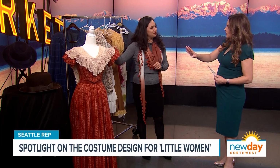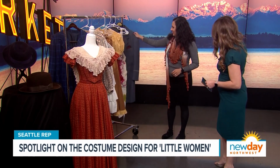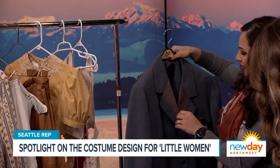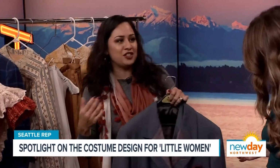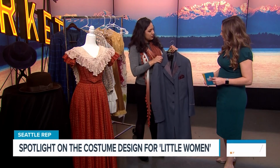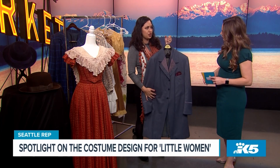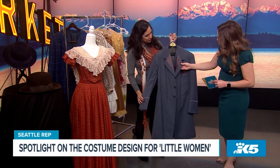Okay, you mentioned that you only have a certain amount of time, and I understand you actually brought some things out of deep in the storage. Yeah, this is a really special, it's actually a 3-piece suit, but I only brought the jacket and the vest today. This is from deep in the archives of Seattle Rep stock. Because we don't have the time and the budget to build everything, even though we really want to, we use a lot of our own pre-existing stock. So this is something that Seattle Rep's costume shop built many years ago and still is downstairs in our stock and in our storage. So beautiful.